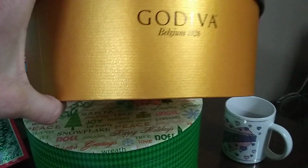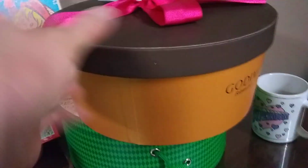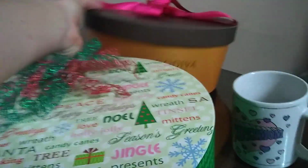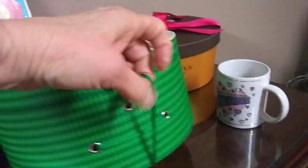This was just a Godiva chocolate box for 50 cents. And I love these to store my Christmas ornaments and Christmas things in. I'm getting a pretty good collection of them. And then I got this one, which was kind of cute. It's got this, well, there's a handle somewhere.